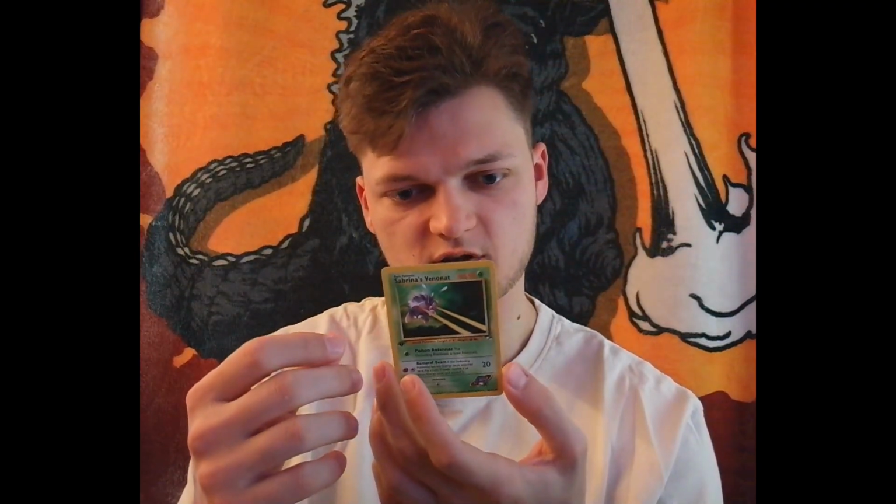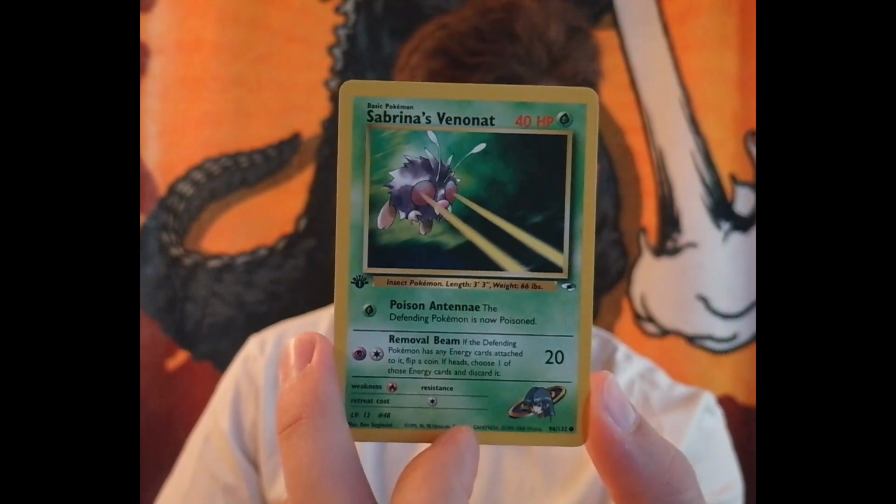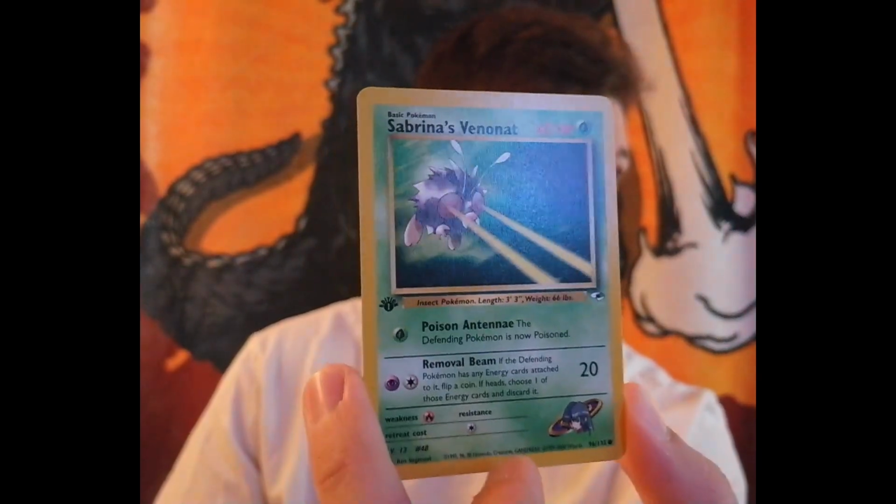The other one that I managed to pick up, which was pretty sick, is a first edition Sabrina's Venonat. I'm pulling them out. They're in good condition, but I don't really care. I just want to double check that they look good because obviously I only saw them on stream. But this card looks like it's in pretty mint condition, actually. Sabrina's Venonat, that's a first edition, and thankfully it looks real. I picked that one up because I just thought it looked really cool. I think I picked up that one for $2 as well.